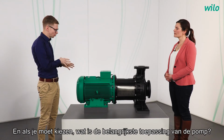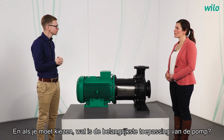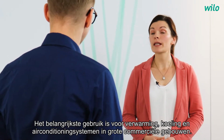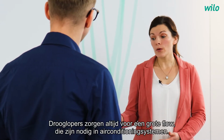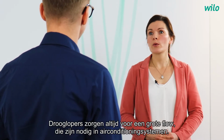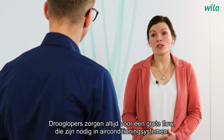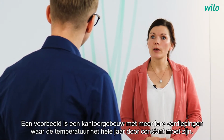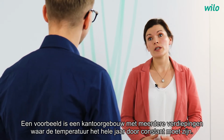And if you need to choose, what is the main use of the pump? Well, the main use are heating, cooling and air conditioning systems in big commercial buildings. Dry runners always provide big flow, which you typically need in air conditioning systems. And an example is a multi-story office building where the temperature needs to be constant all year long.